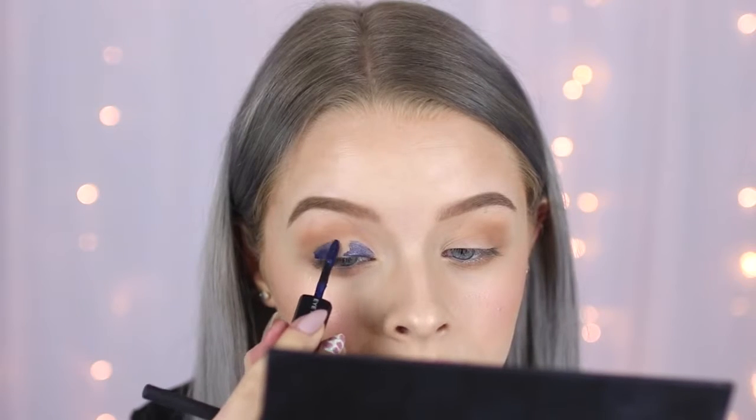So I'm going to start off again just by putting my bronzer through my crease as my transition shade. I literally do this pretty much for every eyeshadow look that I do. So I'm taking the plunge. I'm just going to go straight in with the dark navy blue shade, and I'm going to put this on the outer and inner parts of my eye. I can see why they're called eye paints, because I'm literally painting it on my eyelid.